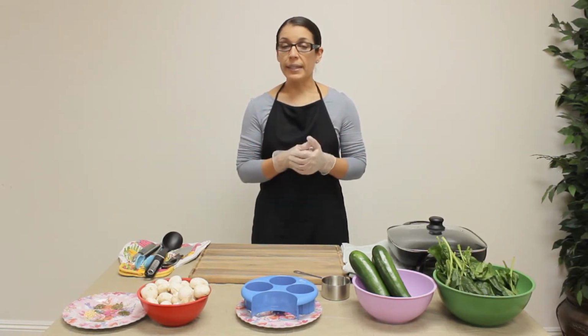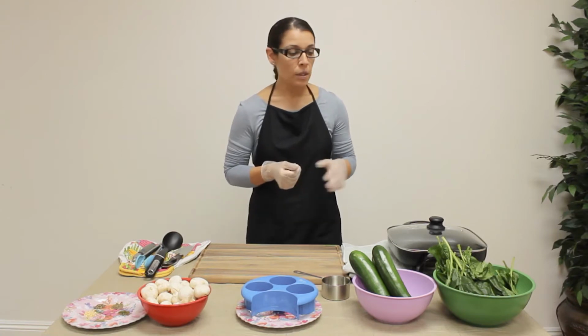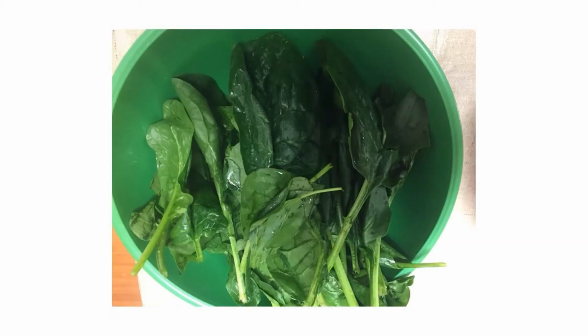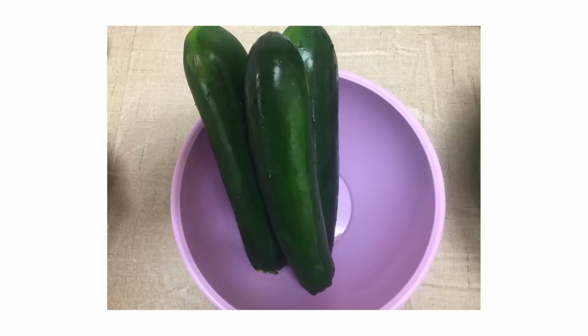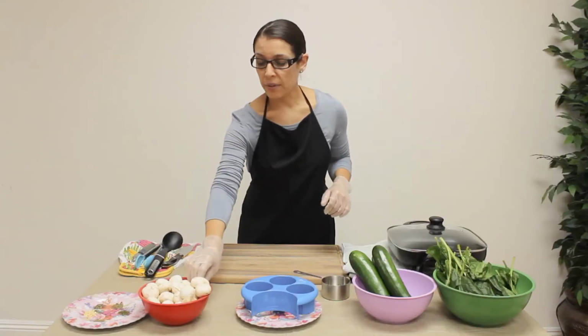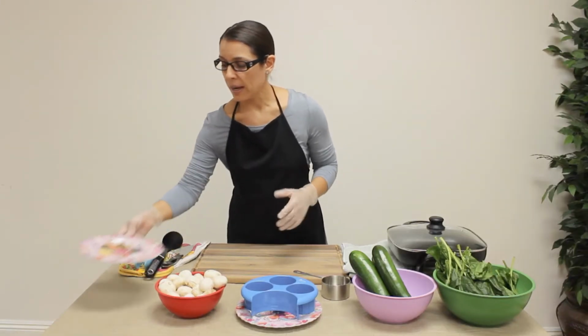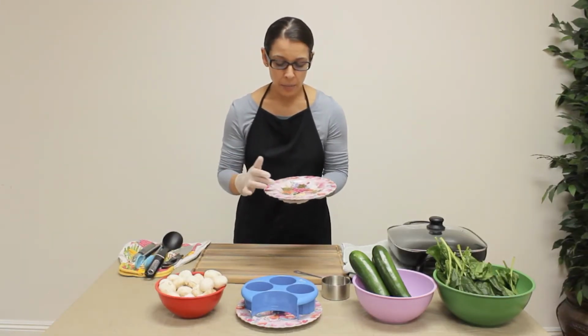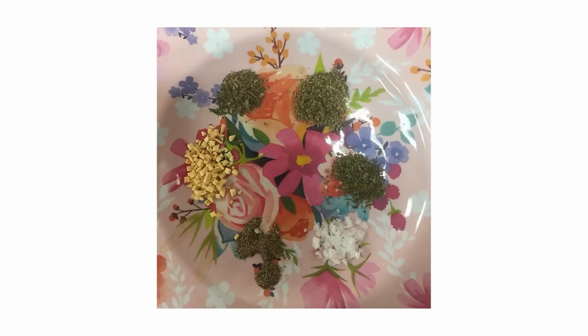So real quickly, let me tell you what is going to go into our meal today. So we have spinach, we have zucchini, we have the white mushrooms, and then here we have garlic, basil, parsley, sage, pepper, and salt.